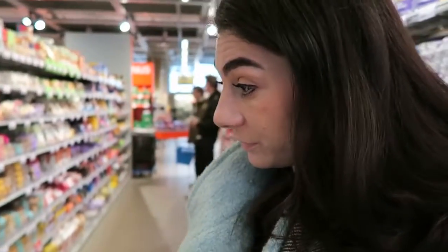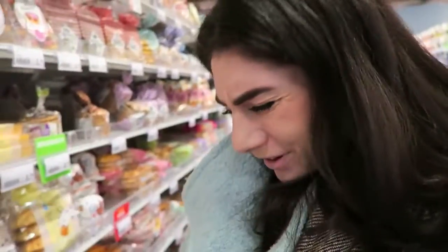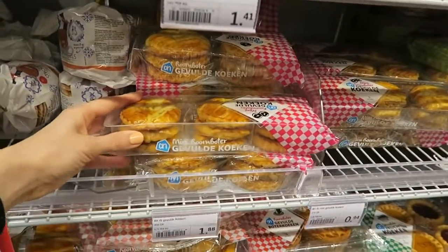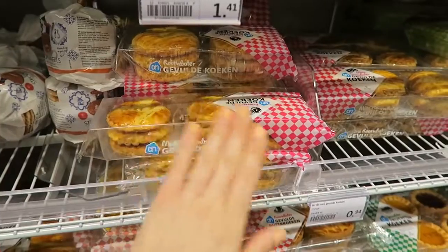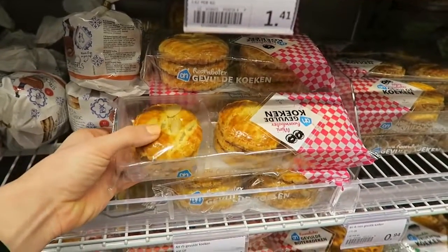So this is the cookie section, and we also have some very old-fashioned roze koeken. So this is just a cake with pink icing, but the flavor is, I don't know, very different than what you're used to. I would highly recommend it. It's really good. Next to that you can find the gevulde koeken. I used to adore these, but I ate them way too much. So it's pastry filled with almond paste.